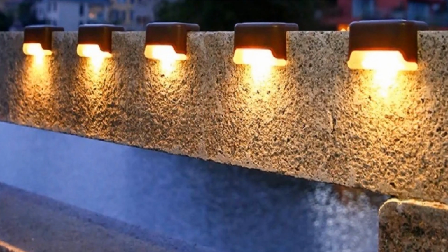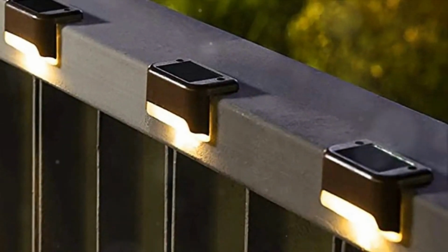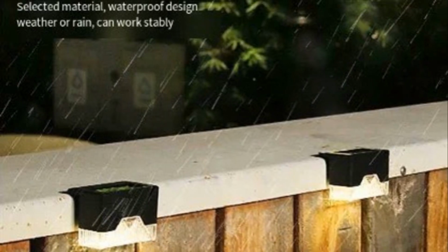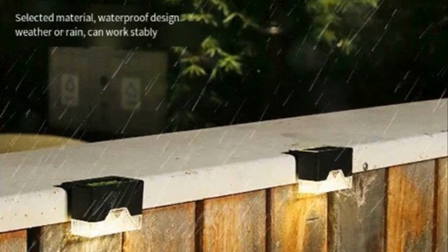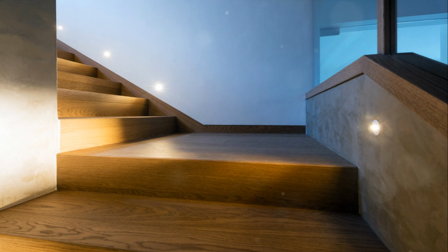Finally, the moment we've all been waiting for. The number 1 must-have home and garden product on Amazon is the solar deck lights. Picture this. After an exhausting day, you step onto your deck and are greeted by a soothing, comforting glow. These solar-powered lights are not just visually pleasing. They go beyond being a mere beautiful addition, even though they certainly provide that in abundance. They symbolize functionality, safety, and sustainability.